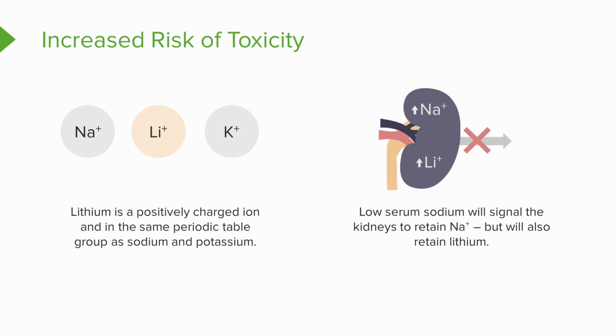So when your patient has a low serum sodium for any reason, the body will signal your kidneys to hang on to sodium, but it really doesn't see the difference much between sodium and lithium, so it also hangs on to extra lithium. So normally the patient would excrete the lithium and you'd be at a normal level, but if they have a low serum sodium, they'll hang on to extra lithium, putting them at increased risk for lithium toxicity.